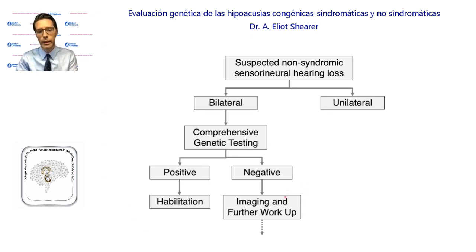Based on the age of the patient, I'll tell you, and I'm happy to answer more questions later, but at our institution, I typically perform an MRI in younger children because I feel like this gives the most amount of information. And then depending on whether we're moving forward with a cochlear implant or not, or the findings on an MRI, I may get a CT scan as well.